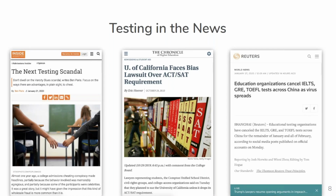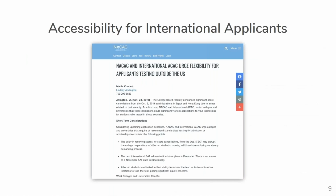And so let's move on to the next slide, Jeff. We've heard professional organizations like NACAC, like International ACAC, which is the international affiliate of NACAC, ask for members to show forbearance and flexibility to international students over the year. Most recently, NACAC issuing this statement in October of 2019 related to test cancellations in Egypt and Hong Kong.